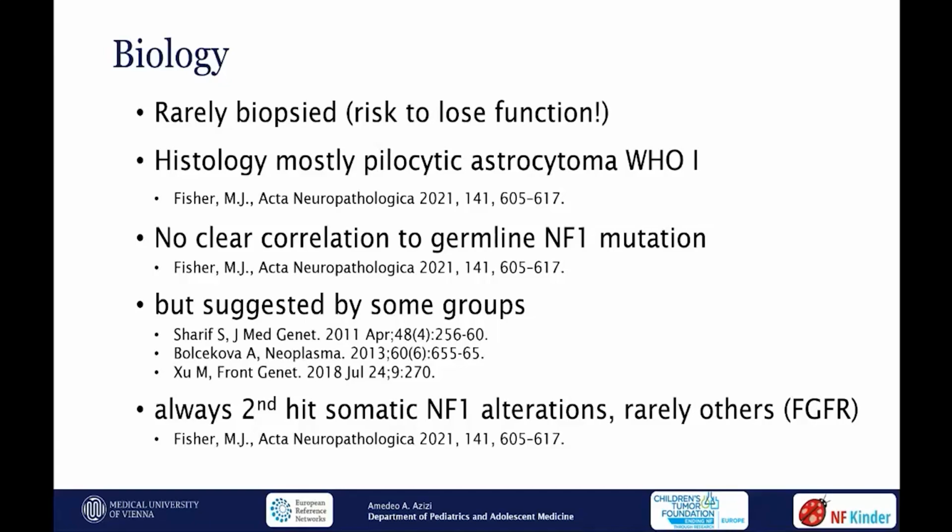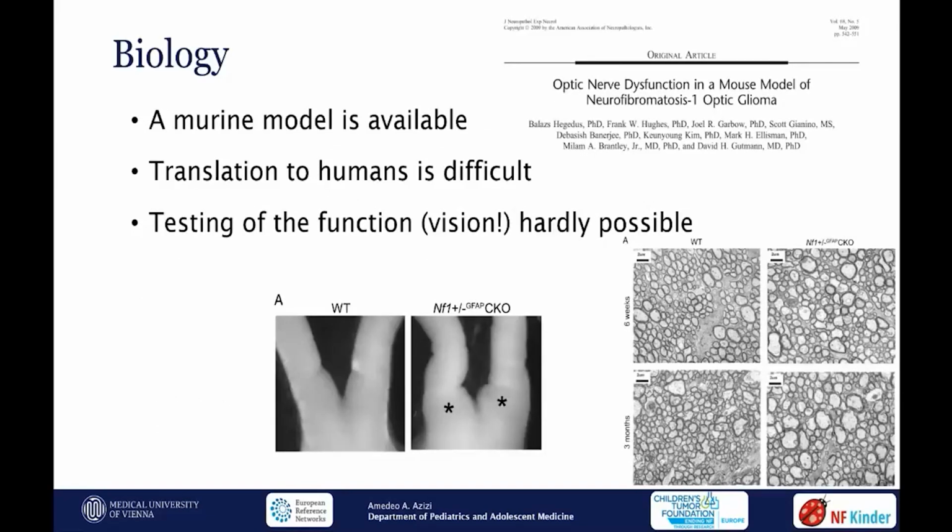In that recent publication by Mike Fisher and colleagues, there was always a second-hit somatic NF1 alteration as to be expected in neurofibromatosis type 1, and rarely other changes like FGFR receptor alterations. These apparently seem to lead to a more severe course of the disease.